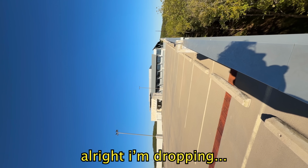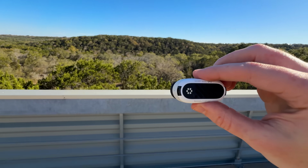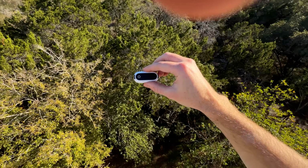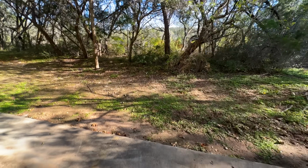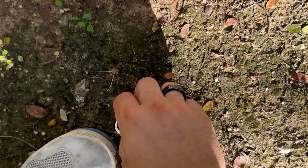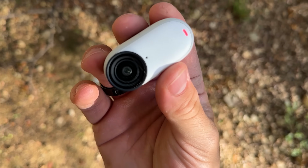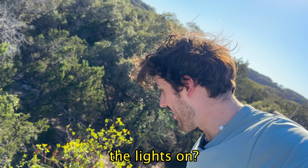All right, I'm dropping in a few seconds. This camera might die, it might live. And that's when tragedy struck. The camera smashed into the ground, destroying it for good, and we lost all of our footage. All right, sorry, I'm just trying to build some tension. The camera looks perfect. Looks good. Is it running? The light's on? Looks good. Well, it's durable.